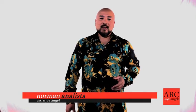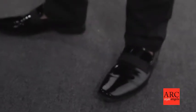Gotta sizzle. Gentlemen, I'm here with a style tip on selecting the right pair of shoes for a formal event. You know, just because a pair of shoes are black or made out of leather doesn't necessarily mean that it's going to be formal or fit for something that you would wear with a tux or a suit. What you want to do is stay away from anything that looks too clunky, anything that's too ornate, or anything that has a lacing system that is too apparent or too distracting.